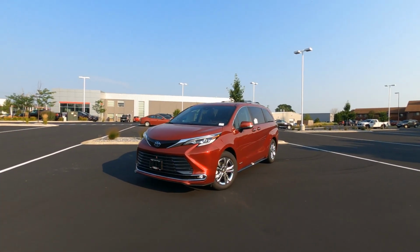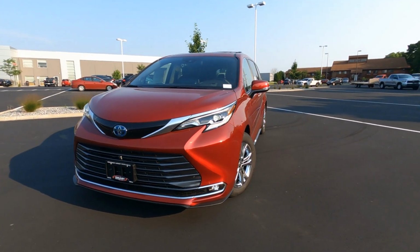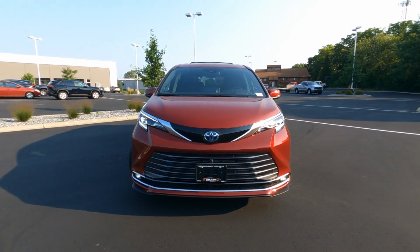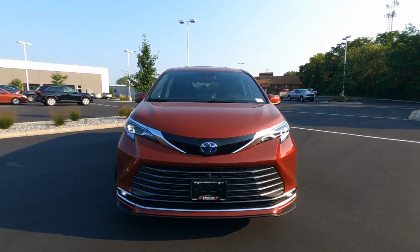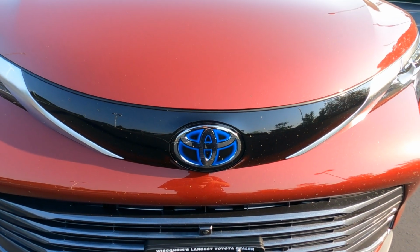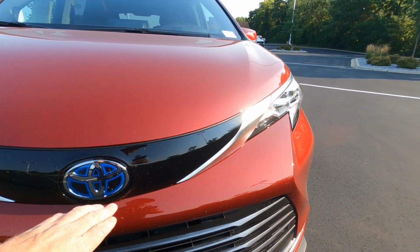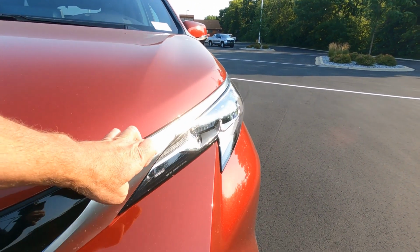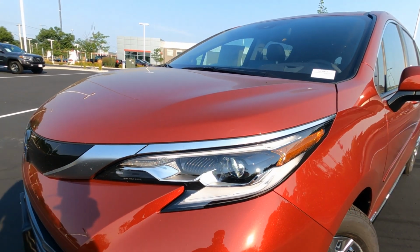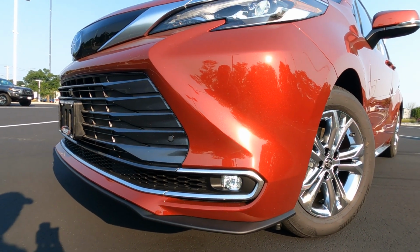Okay, let's get started on the exterior. Platinum Edition, Ruby Flare Pearl is the color on this one. Love the color for this. Now, the Sienna is a hybrid only for 2021, and so you're going to see the blue Toyota hybrid badge on there. We've got a gloss black upper part of the grille, brushed aluminum trim, and then a full complement of LED headlights, bright lights, daytime running lights, as well as LED fog lights down here on the lower bumper.